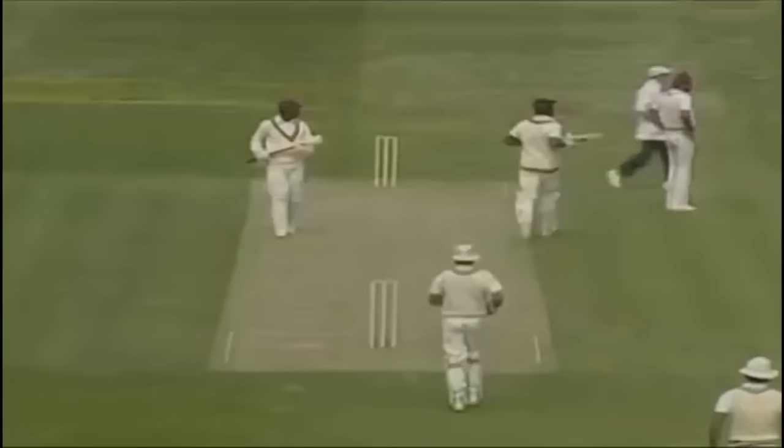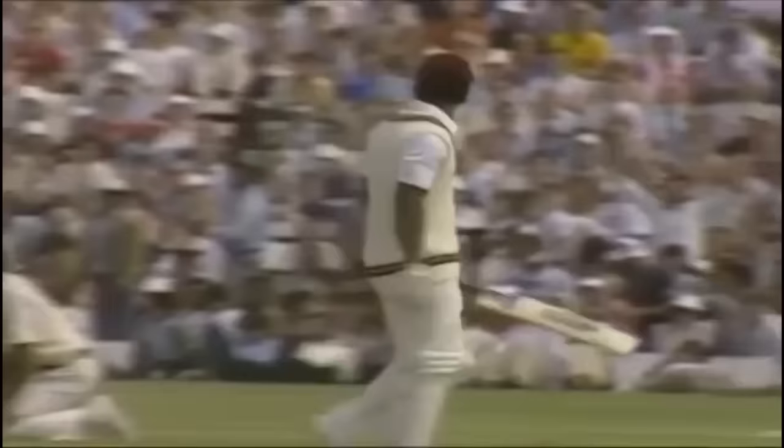A beautiful way to get off the mark. That ball swung away at no great pace, right to the pitch of the ball, and he opens his account with a lovely cover drive.